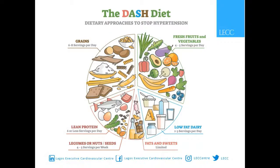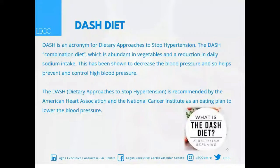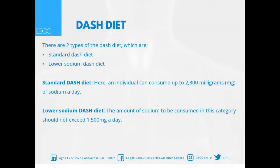You can eat things like fish because those have omega-3 fatty acid that is good for the heart. And then you can eat things like avocado and the likes. Yes, avocado is in that. But things that have palm oil, butter, things like that are things that you should limit, as well as your dairy products. So this is just explaining what I have said earlier.